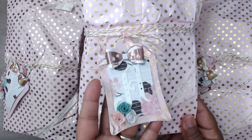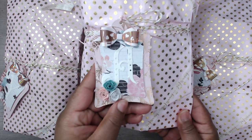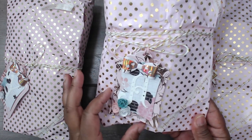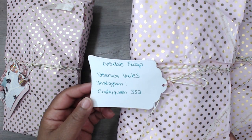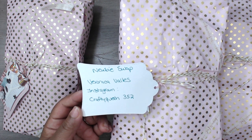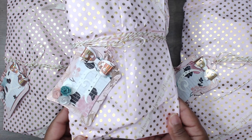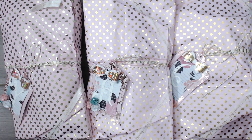Oh, so cute down here. These flowers are so pretty. You guys can see that. And they have sparklies in them. There's a bowl. There's an initial for everyone's name. That is so cute. And then this is her information. Again, you can find her at Veronica Valles on YouTube and Instagram, CraftyQueen352. Pretty. These tags are so cute. I love them. All right, so Veronica made one for me, so let's open it up.